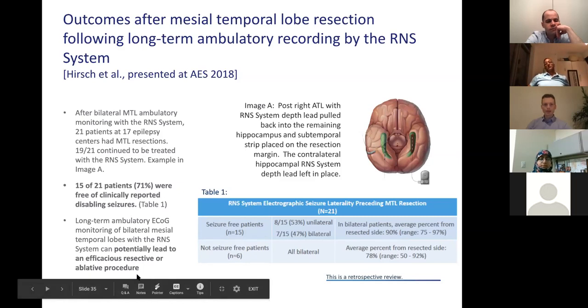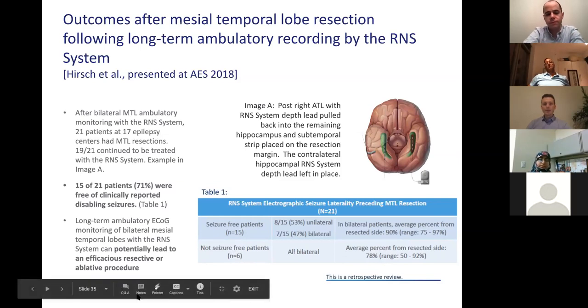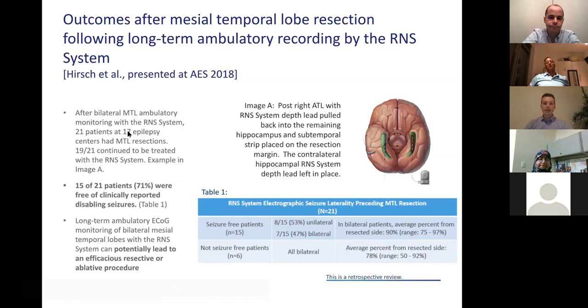And for the rest of the not seizure-free patients, you can see here that the average percent from the resected side in the lower right-hand corner, the number of seizures from the side that was removed was just not as great as in the patients that were more successful. So we can help these patients, right? The majority of the patients who have this implant, after a year or so of monitoring, you potentially will be able to help them more.